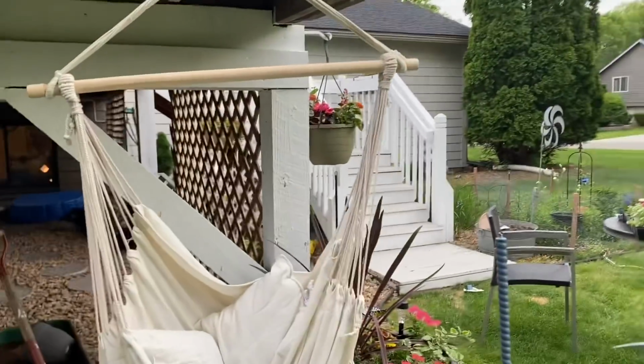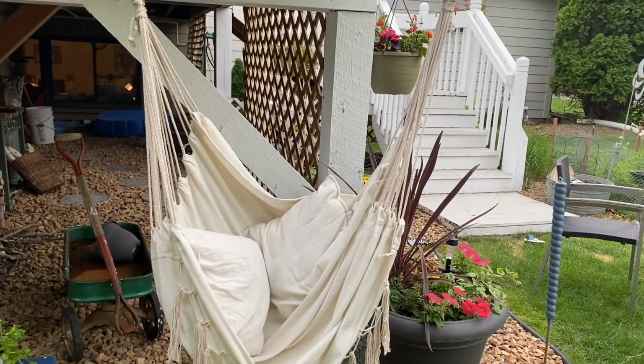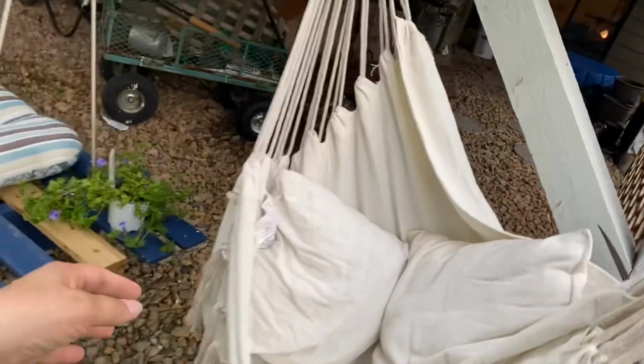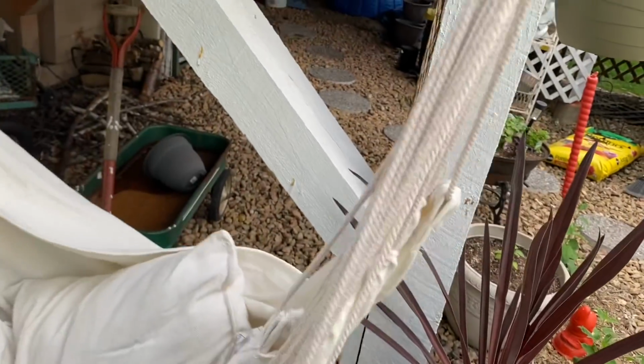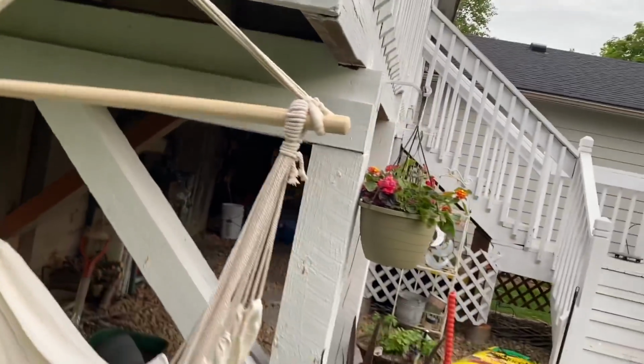Hold on. Okay, first of all, this is our new hammock swing. Got it at Aldi for $18. The kids love it. I love it. It's great. Has a pocket for reading a book or your phone or whatever. It's really, really nice. And this gets shade in the afternoon, so that's why we put it there.